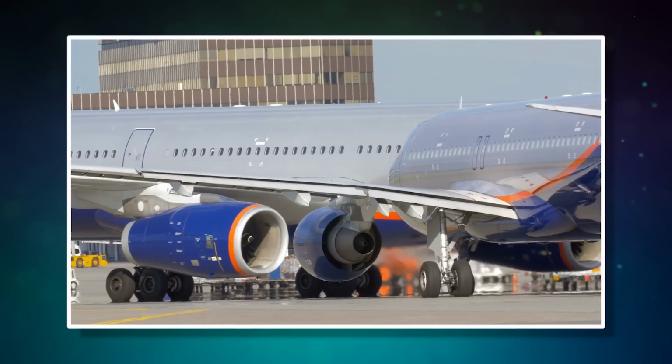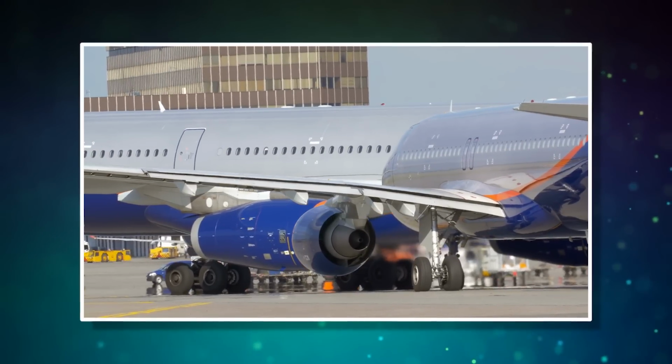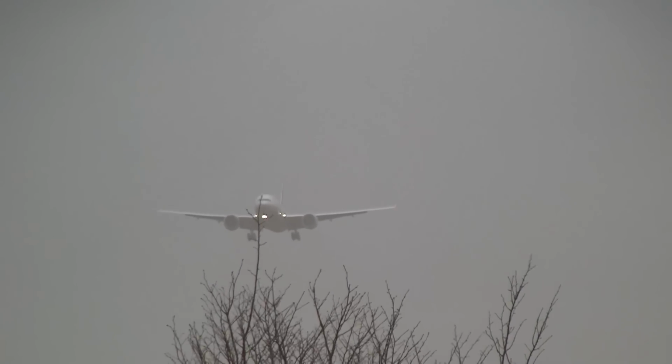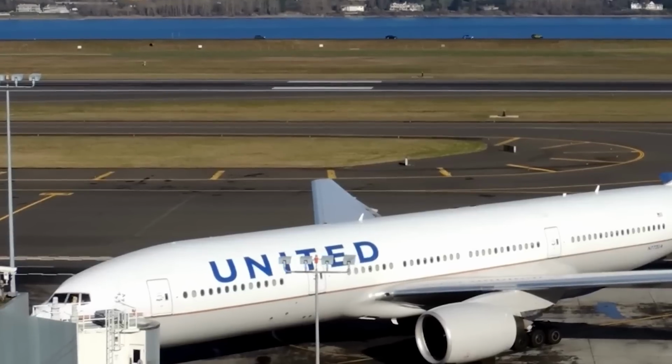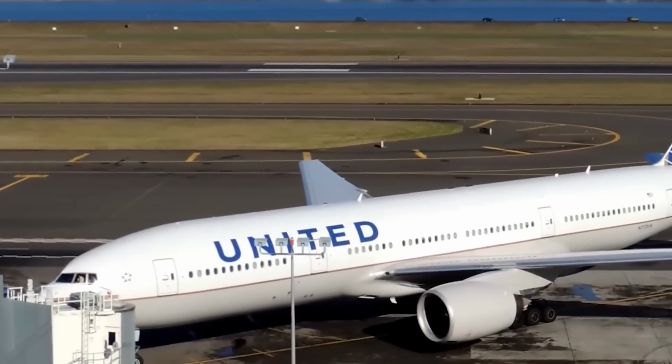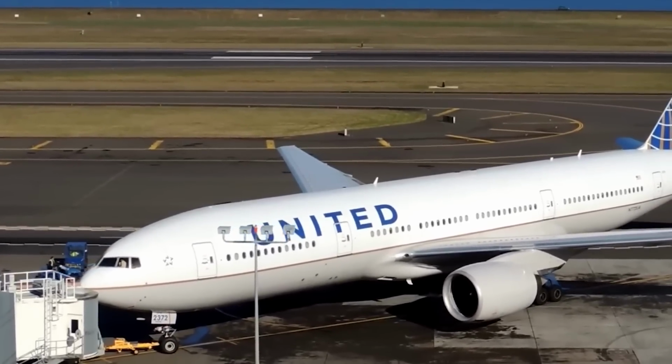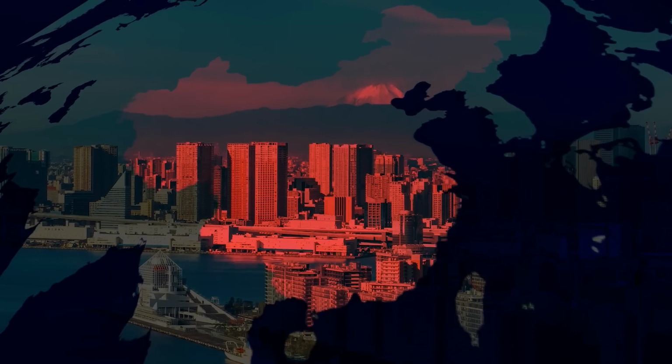Narita International Airport, one of Japan's busiest airports, becomes the stage for this impressive landing maneuver, leaving onlookers stunned as the aircraft hurtled down from the sky. Narita International Airport, located in Chiba, Japan, serves as a major hub for international flights, connecting Japan to destinations worldwide.